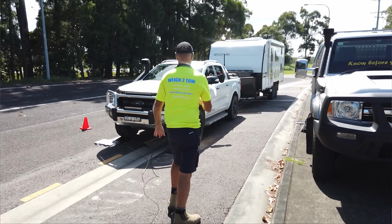When we met up with Mark, we went through and did a full weigh of the entire rig. And when we did this, we were full of water, full of fuel.